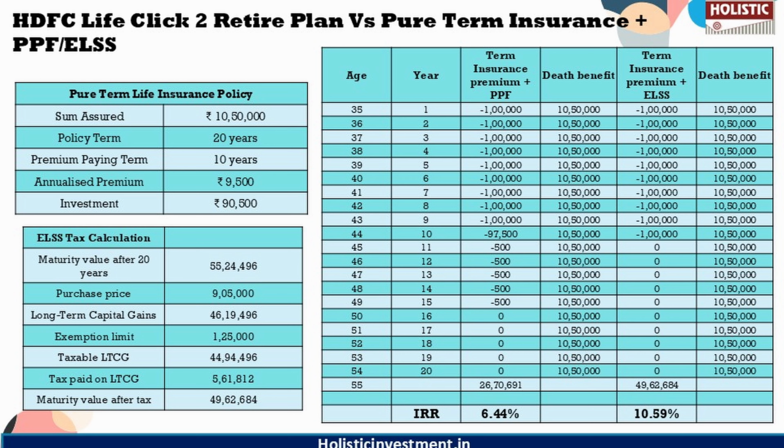So if you want to take a conservative approach in your investment, then you can opt for Public Provident Fund, PPF, which is a government backed scheme. So if you invest the remaining 90,500 rupees annually in a PPF account with minimal contributions of 500 rupees in the final years to meet the lock-in rules, you can actually accumulate 26.70 lakhs over 20 years. This translates to an internal rate of return of 6.44%. More importantly, this entire corpus is tax-free and fully accessible, offering complete liquidity for you.